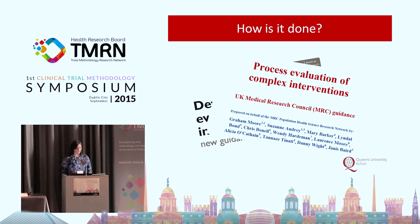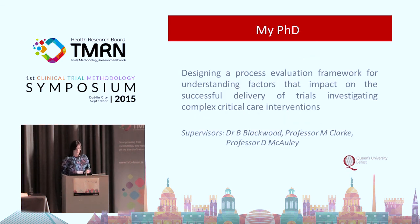And I've systematically searched the literature, and I can only find 2 studies within critical care described as process evaluations. So we now know that clinical trials have different components, and funders recommend that if there are multiple components, then we need to carry out a robust process evaluation. But as I've said, there's no critical care clinical trial that has yet had a process evaluation conducted alongside it. And this is the basis of my PhD, which is to design a process evaluation framework for understanding the factors that impact on the successful delivery of complex critical care trials.